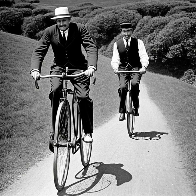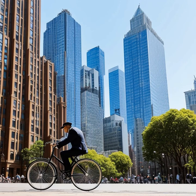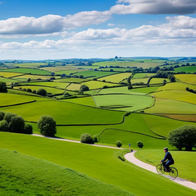Another important feature of the penny farthing was its direct drive system. This meant that there was no chain or gearing system, and the pedals were directly connected to the front wheel. This design allowed for a simpler and lighter bicycle, but it also meant that the rider's speed was directly tied to their pedaling speed, making it more difficult to maintain high speeds for long periods.